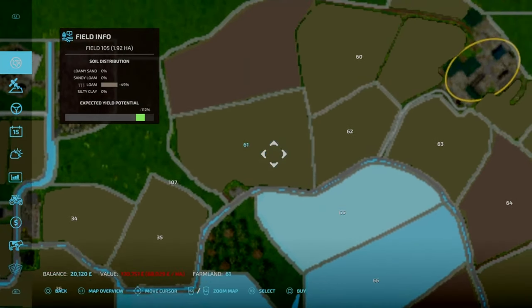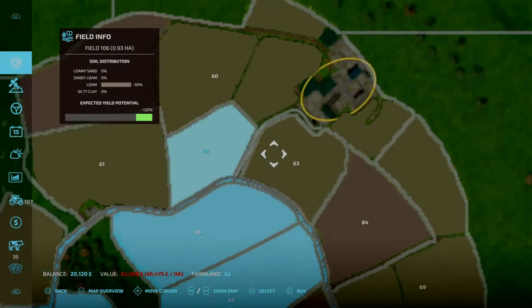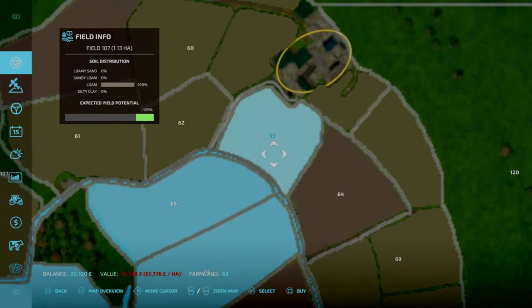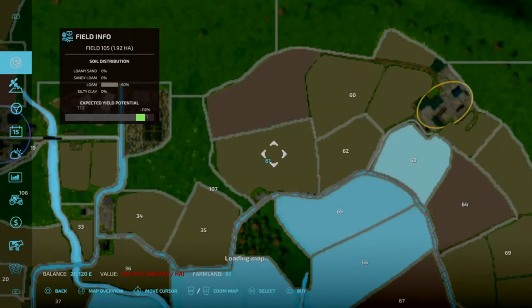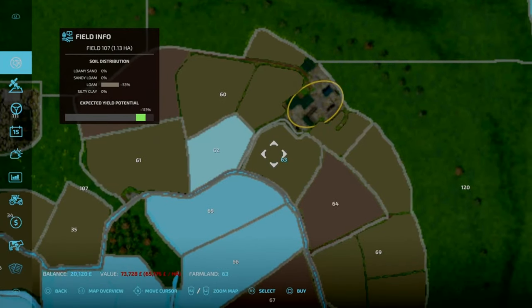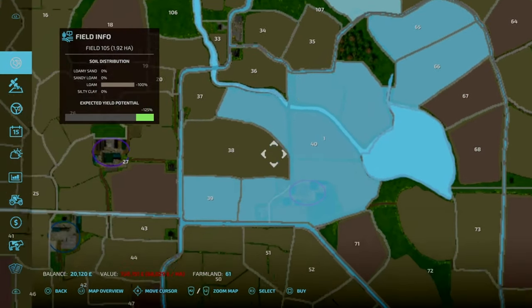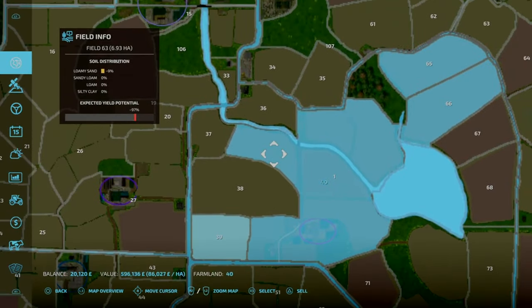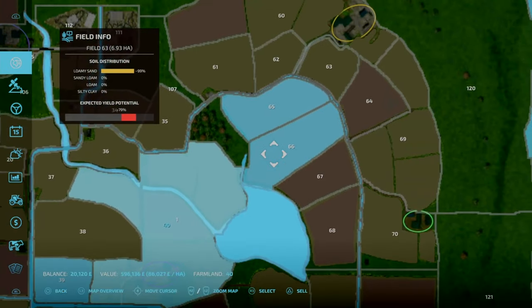That is very high yield. And again, look at some of these sands up here, 125%. 123%. So really, if we want to acquire more fields, how much is that? 130 grand, 62, 73 grand. Get 82 grand for that field, but don't really want to sell that one. Not selling the farm.